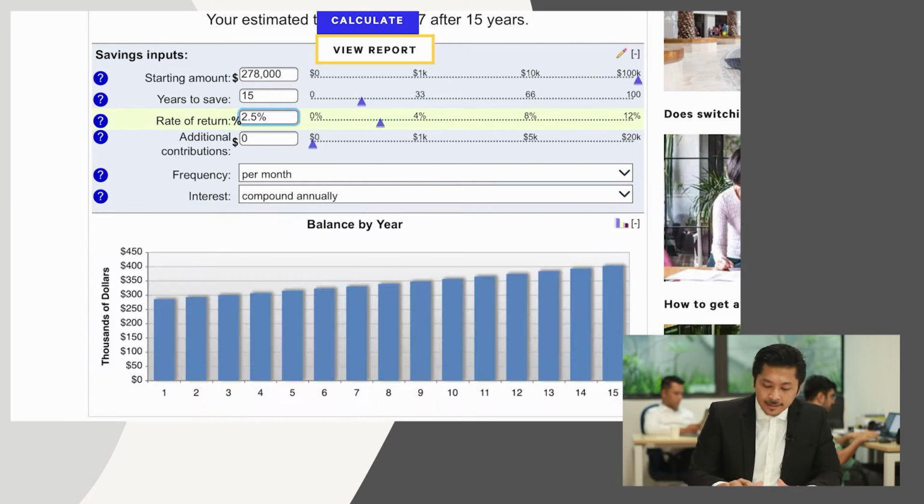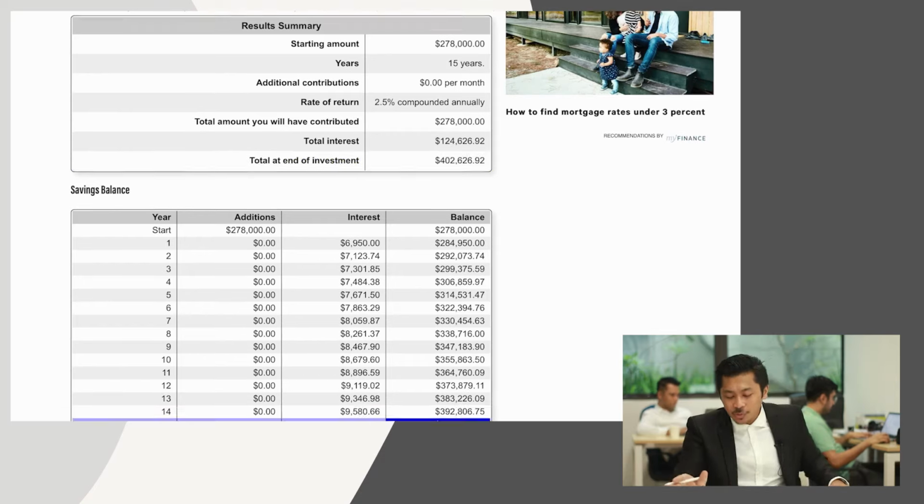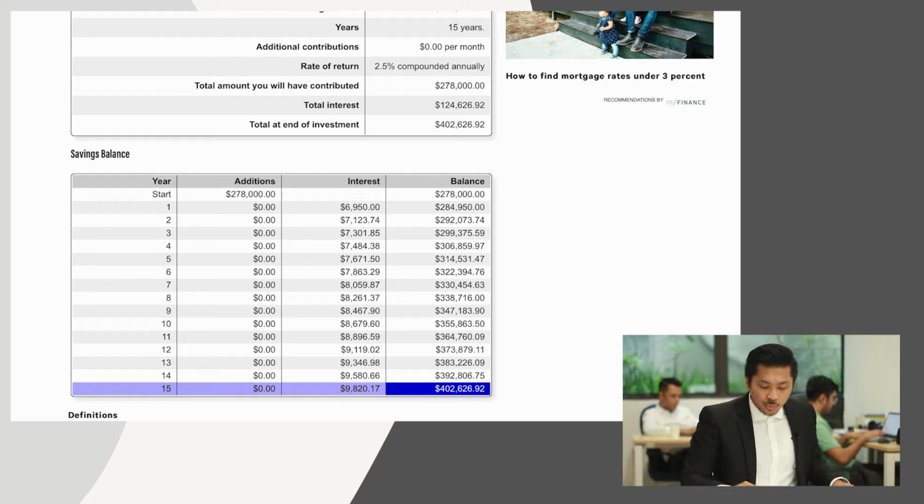That means after 15 years, for $278,000 today, with zero additional contributions, he would have $402,000 in his CPF account, in their CPF combined account. And by then, he would be 54 years old. That would be in 2035.